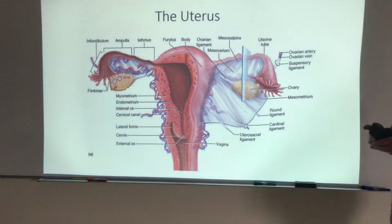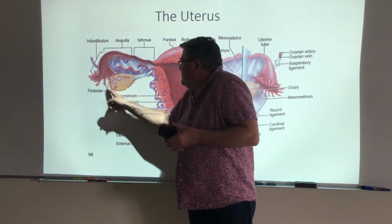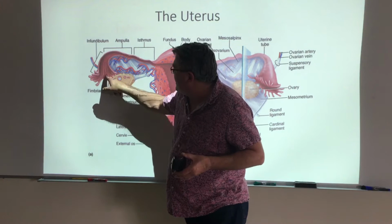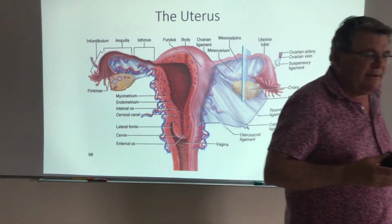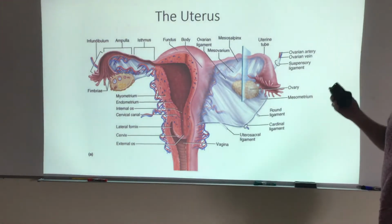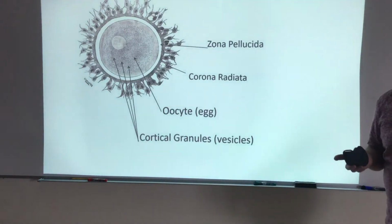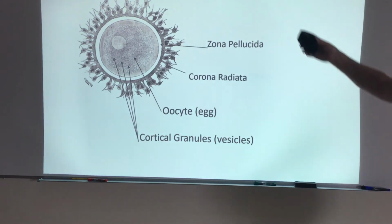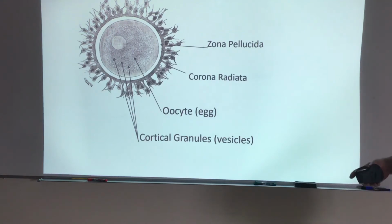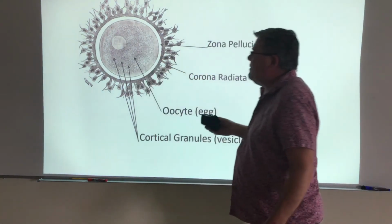So let's take a look at what's happened here. We'll go back to this internal genitalia. Here's our little time lapse. We've now had our released cell, well, follicle, what's left of the follicle, through here. And I'm going to go back to this one for what I want to mention next. Keep this in mind. We've got 10 sperm here. One sperm makes it in. Here's what happens next.